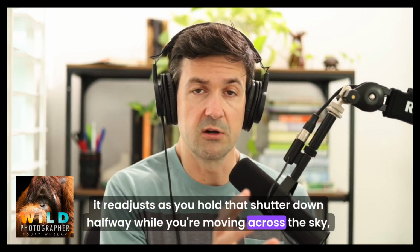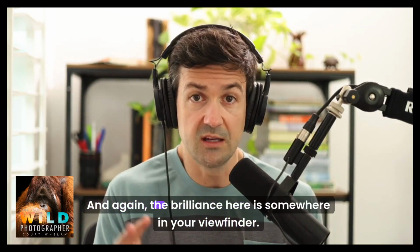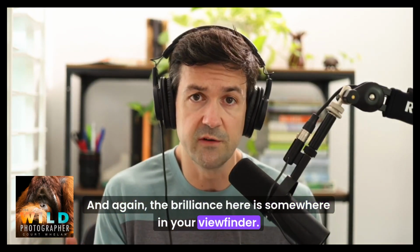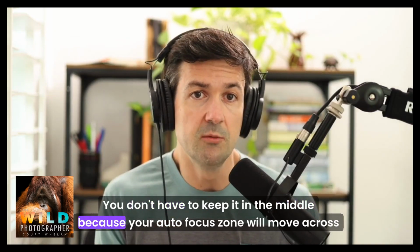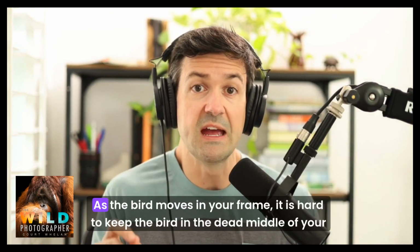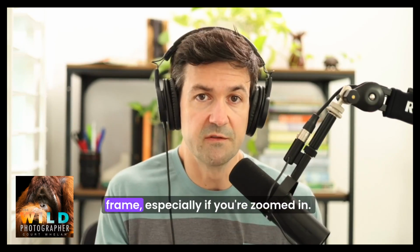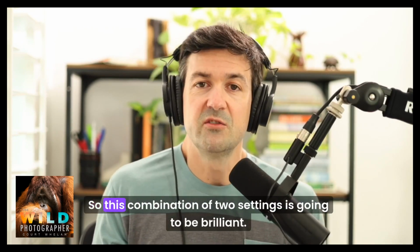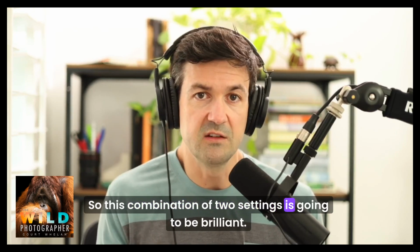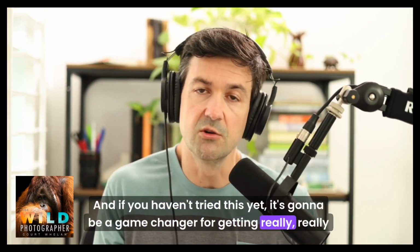while you're moving across the sky, keeping that bird somewhere in your viewfinder. And again, the brilliance here is somewhere in your viewfinder. You don't have to keep it in the middle because your autofocus zone will move across your screen as the bird moves in your frame. It is hard to keep the bird in the dead middle of your frame, especially if you're zoomed in. So this combination of two settings is going to be brilliant. And if you haven't tried this yet, it's going to be a game changer for getting really, really great bird in flight photos.